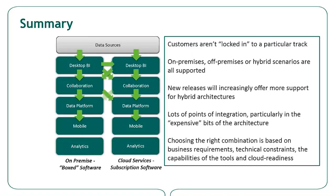What all of this means for you and your business is that you are not locked into a particular track. If you are currently on-premise, you do not have to stay there. If you want to choose some of the cloud services, you still have the ability to come back to on-prem. On-premise, off-premise, or hybrid scenarios are all supported, and we are seeing new releases increasingly offering more support for hybrid architectures that people have been asking for.